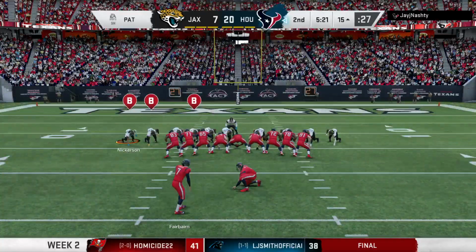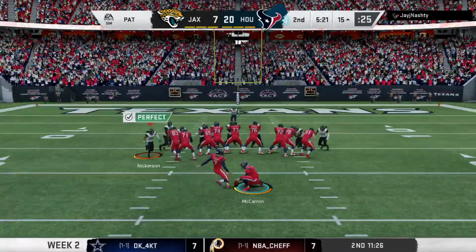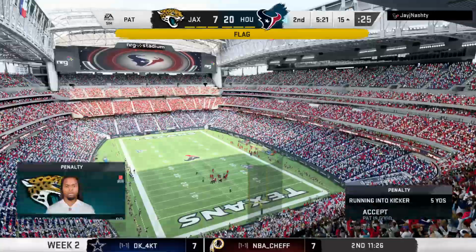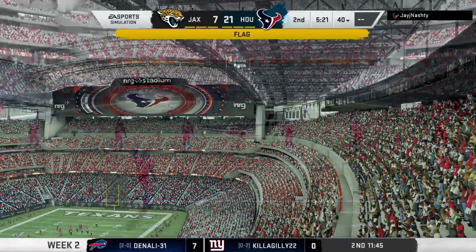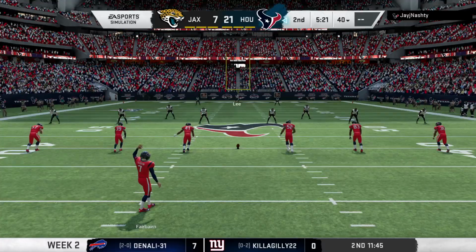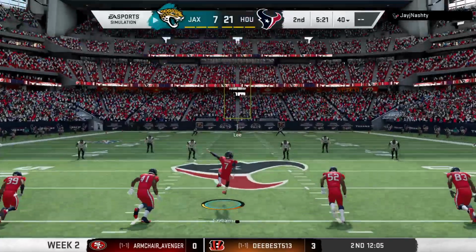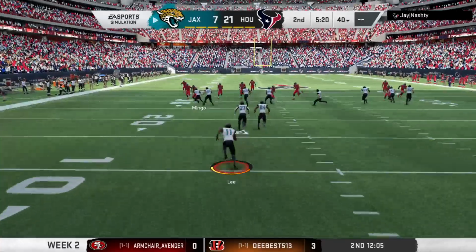On for the PAT, Kaimi Fairbairn. And the kick here is good with a penalty flag down as well. And they may have run into him after the kick went away. So 5 yards for running into. Lucky it wasn't 15 for roughing. No doubt about it, because they protect the kickers and the guys holding the ball almost as much as they protect quarterbacks in the pocket. They don't want those types of injuries.